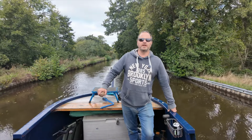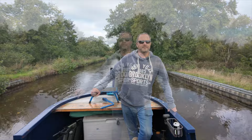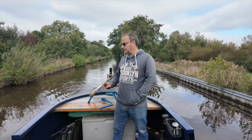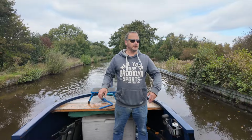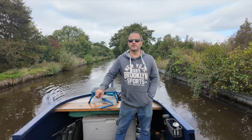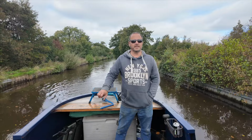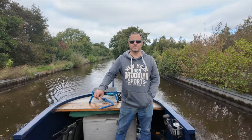I must admit this last bit has been quite nice because we're coming all the way from the very end of the canal with the flow. The Llangollen's very nice, it's very sedate. This bit here is in between the two pounds, there's no flow at all. So it's quite nice just going in tick over for a change, rather than half the boat revs going against the flow. Just nice going in tick over, tick over, tick over. It's quieter, it's more sedate, it's more narrowboaty.